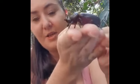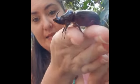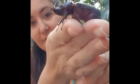And it is a little bit rare to find one of these beetles because of deforestation. Deforestation means that all the land is getting taken up for farming and for building. So his natural habitat is getting lost. So that's why you find them quite often now in your gardens, because he's looking for a safe home. So he's been with us now for a couple of days, and it's really cool to see him.